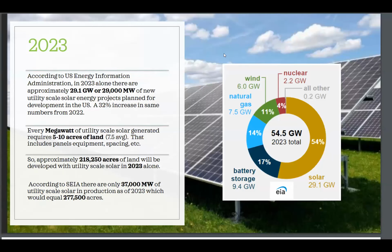The Energy Information Administration has some really good data. In 2023 alone, they estimate there will be 29,000 megawatts of new utility scale solar energy projects planned. And that's a 32% increase from last year. So we're needing more and more energy, and these numbers are just increasing and increasing. Approximately, that will be 218,250 acres of land. So that's a lot of land. And according to SEIA, there are only 37,000 megawatts of utility scale solar in production now. I think that seems pretty low because we're almost doubling the acreage of what exists now, and we're doubling that in the next year or so.